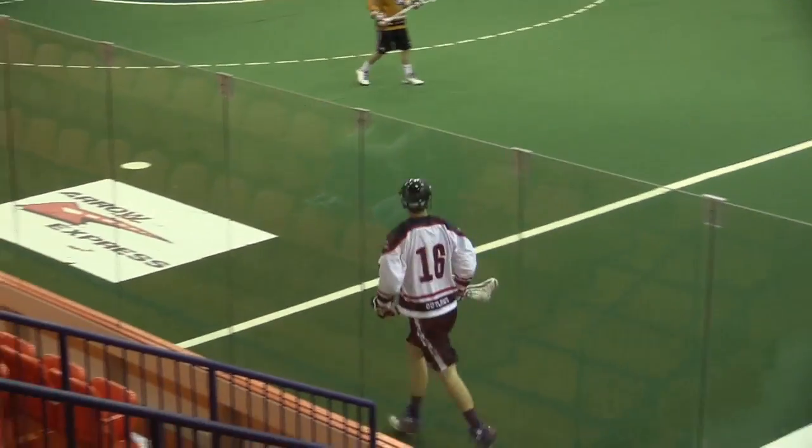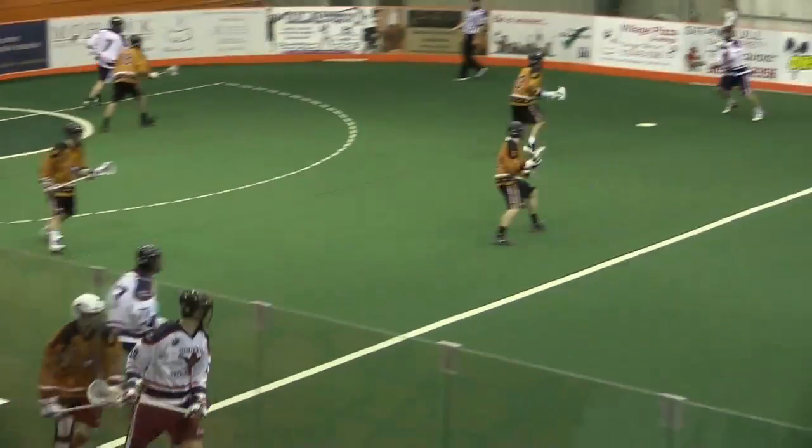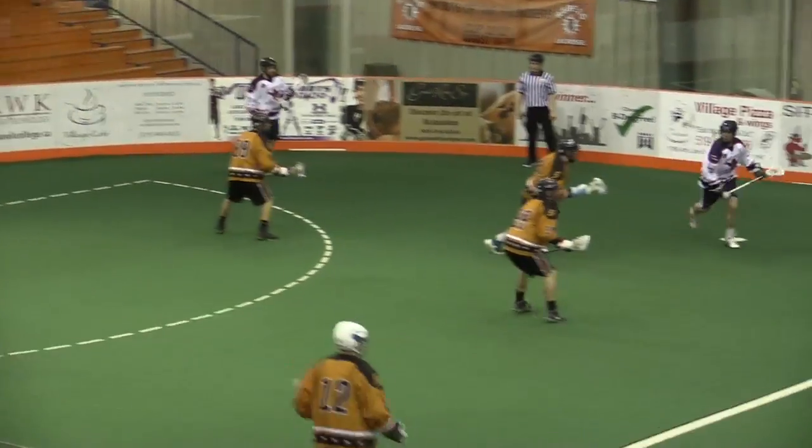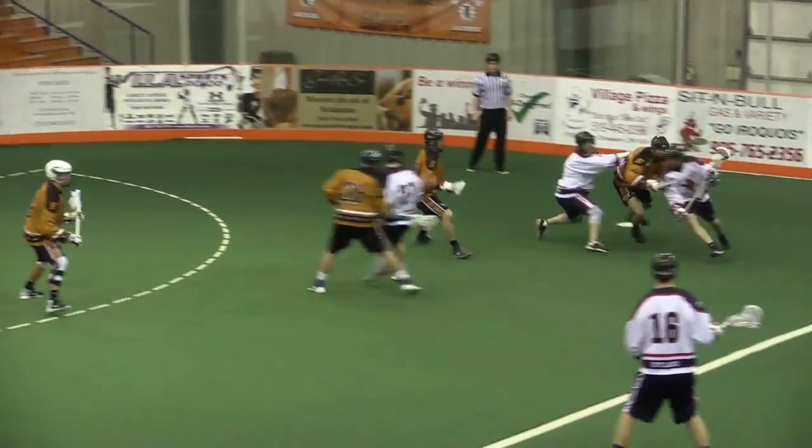Ryan Nolan, flip pass for Mike Triolo. He's been pretty quiet so far in this second half. He had a very impressive first half. Couple of goals, an assist, and an outside beauty that got the ball rolling for Oshawa.